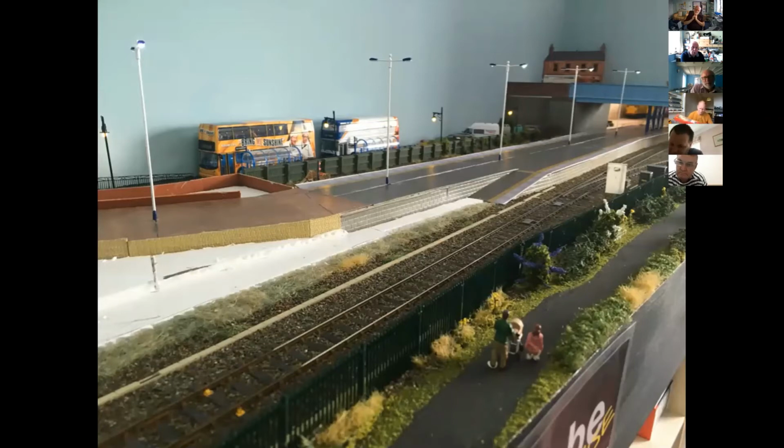I tend to get those little ramekin dishes you get with the goo pots and that, the desserts. I use one of them and mix up various bits of Woodland Scenics. It's got some grey granite chips in, but because the ballast was quite dirty at Morecambe, it's got the medium brown in it.